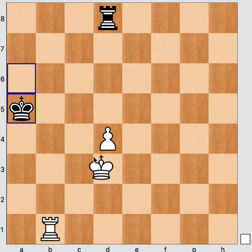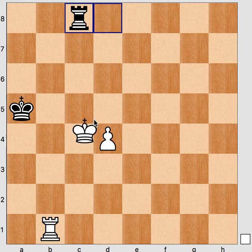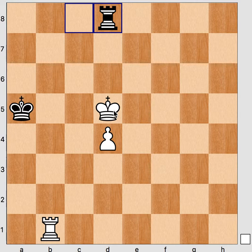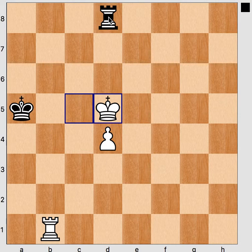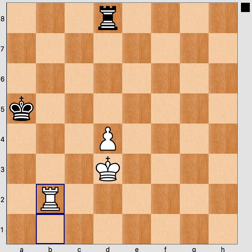Okay, and if black was to move to a5, this is actually the best square for the king to be at, because now if the king advances and the rook gives checks, we run into this eternal checks. So that's why if black has the king on the ideal square of a5, white first has to lose a tempo by playing a waiting move, rook b2.